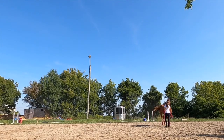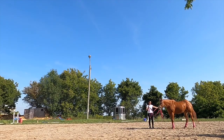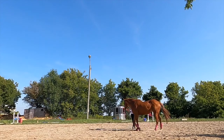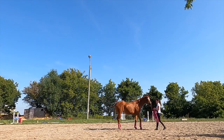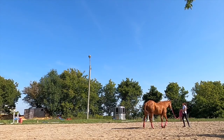Time to work her a little bit more laterally here and there, and work on her leg position a little bit, and see what she's able to offer. As I said, it's really buggy, so she's really distracted. So I'm just asking a little bit of her, not that much. It's hard for both of us to focus at that point. There's a lot of flies around us that you guys can't see.